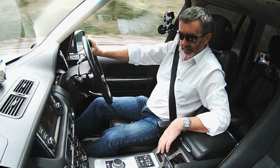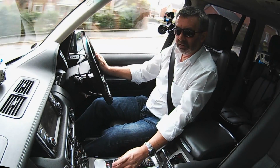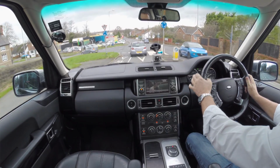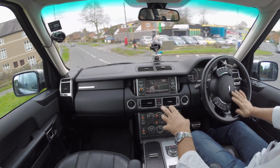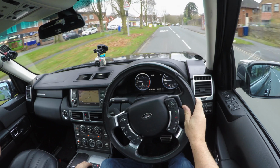You've got your terrain response here for off-roading. It's automatic. You've got the rotary gear selector, which I prefer to the stick that you have to move across and press a button to get into park and all that sort of stuff. You just get in the car, the selector rises out to the gear tunnel, turn it into drive, and you're away. If I want to go into sport, I just press it down a little bit and then move it over to the S.